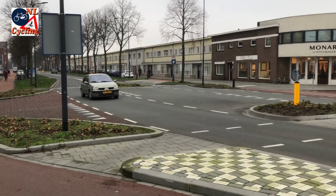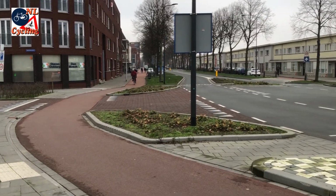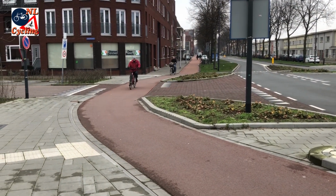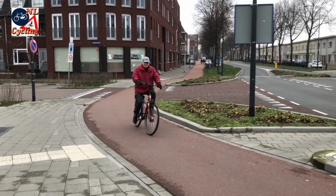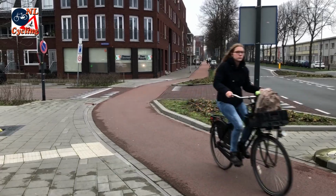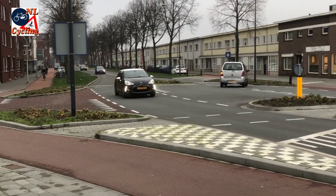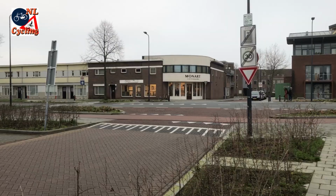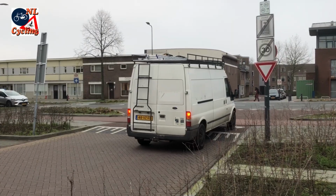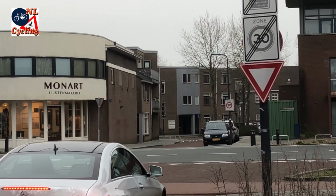A typical Dutch intersection, where this 50 km/h distributor road with protected cycleways can be accessed from a 30 km/h neighborhood access street. Traffic on the main road has priority. Traffic from the minor road must give way to all other traffic. This is clear from the difference in road surface, the fact that the intersection is raised, and the yield signs.